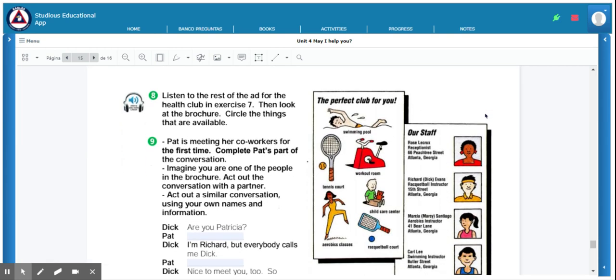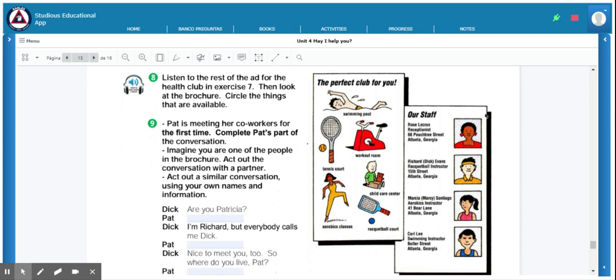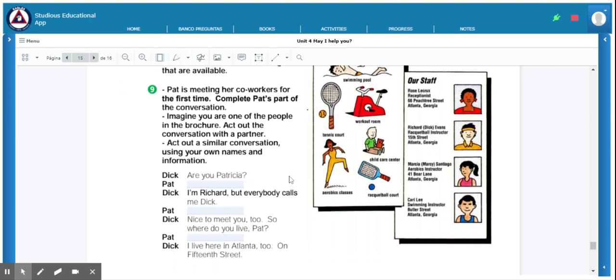Number 8, once again, it says, listen to the rest of the ad for the health club in exercise 7. Then look at the brochure, circle the things that are available. This is a brochure. Tell me what's available. Do they have swimming, tennis? Do they have workout rooms? It depends on what you hear.